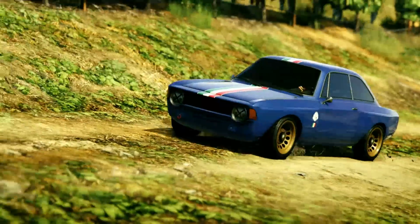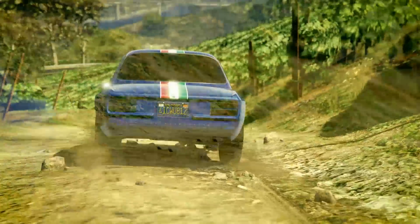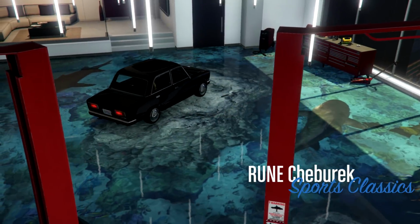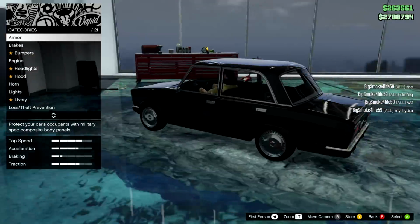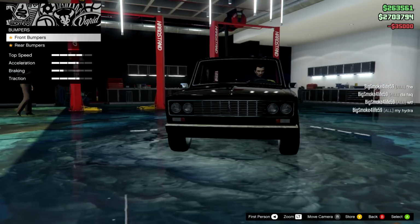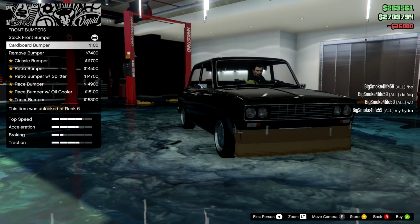Today, we got the Rune Cheburek and the Michelli GT, two new sports classic vehicles added to GTA Online. And in this video, I'll be answering the question, should you buy them? And the reason I have buyer beware in the title is because there are two things you need to know about both these vehicles. One of them is positive, one of them isn't.